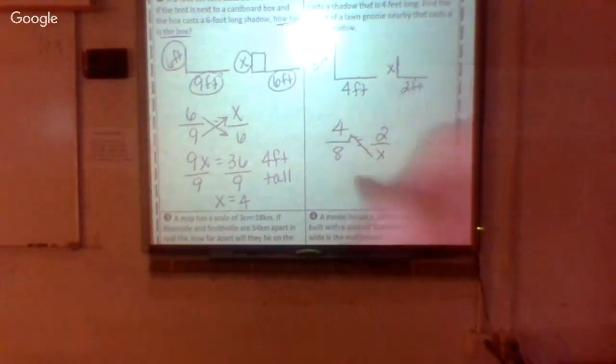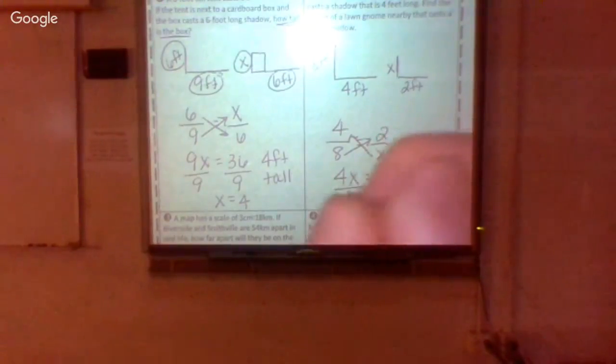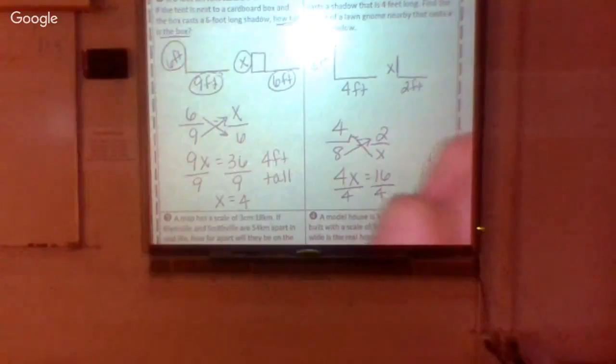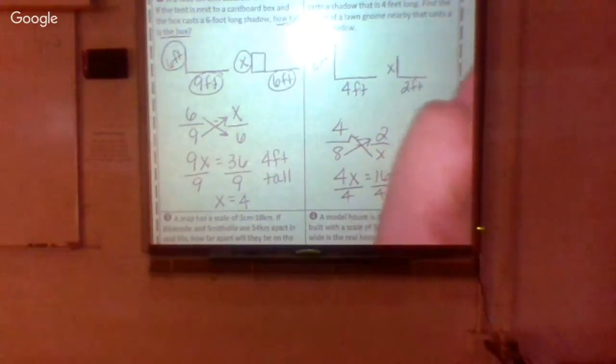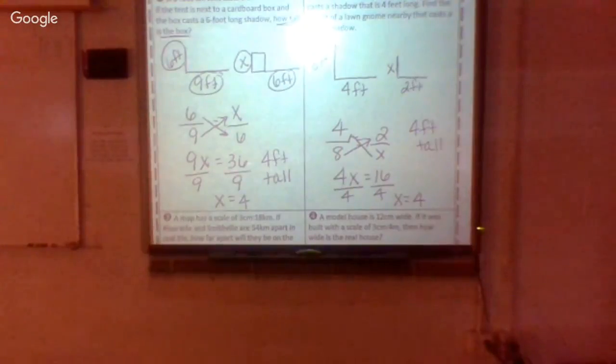So we've got 4 times x, 4x, and 8 times 2, oh, 16. Then we do what, Elijah? How do I get x by itself? You have to do the opposite of what's here. So we divide. So x equals 4. So our lawn gnome is 4 feet tall. Not too bad, right?